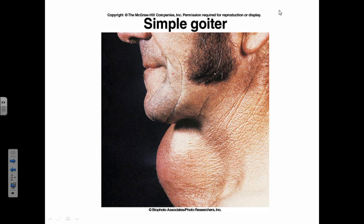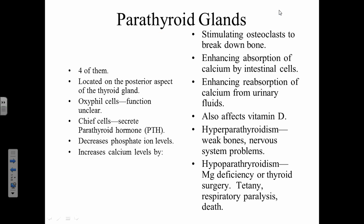There's the goiter. Love those mutton chops. I'm thinking about growing some of those. I'm joking, by the way.